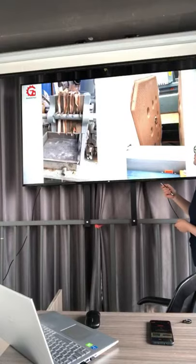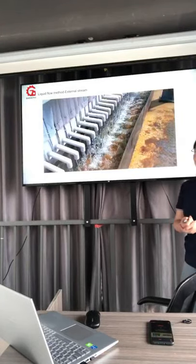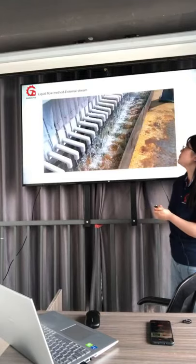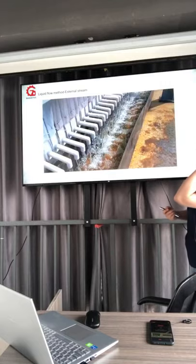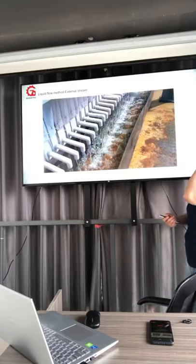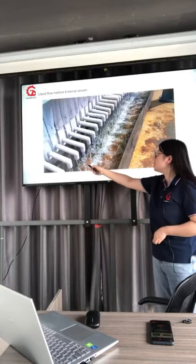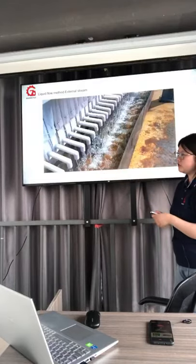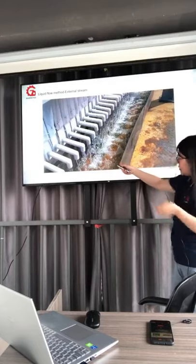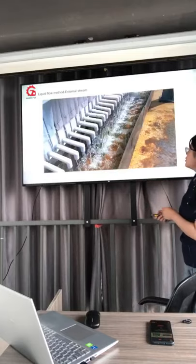And for the next one, we talk about the liquid flow method of the filter press. For filter presses, we have two kinds of liquid flow method for your option. This one is an external stream. You can see the water for this external stream filter press. You can see the water getting out of the pipe from the filter press. You can determine the filtering time of the filter press from this water. If you see the water is very clean, then you can know the filter press normally gets to the end.